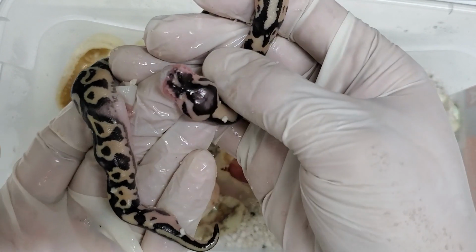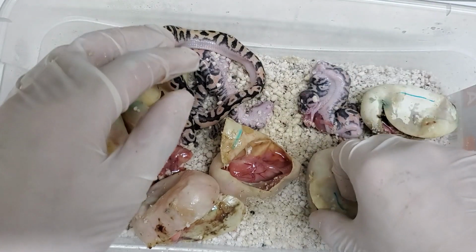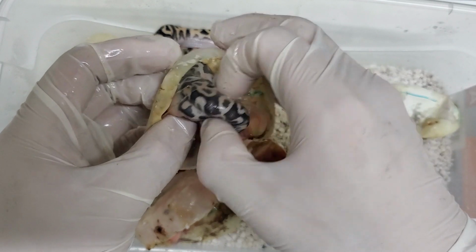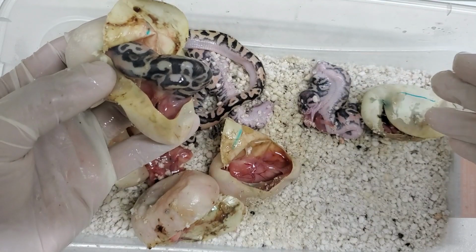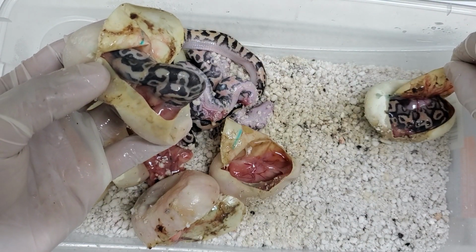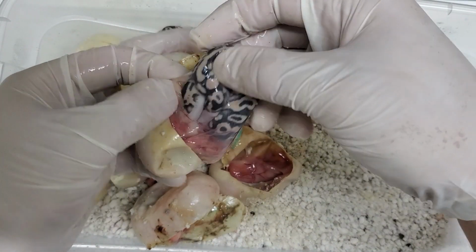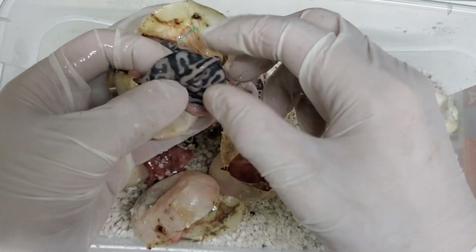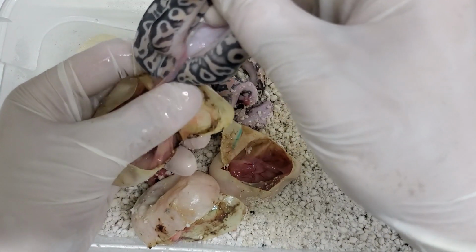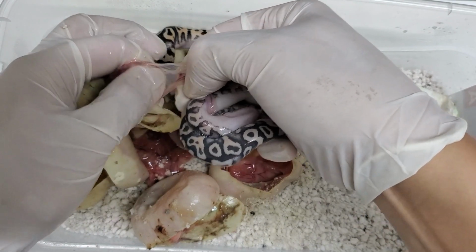Again, the upper jaw is not formed and there's no eyes. This is the last one we'll look at. After this I'll clean everything up and I'll leave that one in the incubator because it still seems to be alive. So this one looks a little bit dingy, a little cloudy, just like the first two. So this may have perished sooner than the third one that I pulled out of the egg.